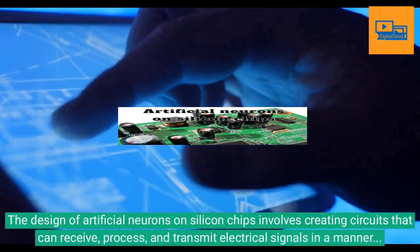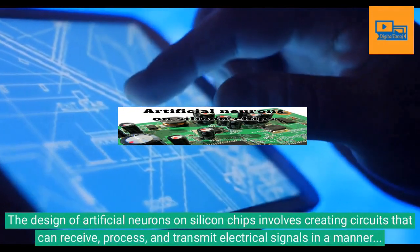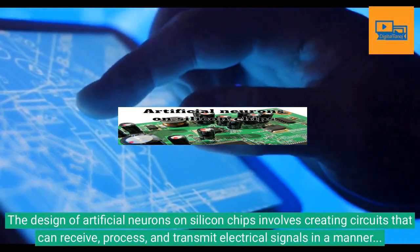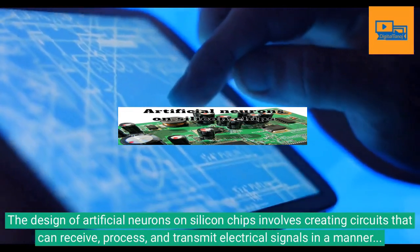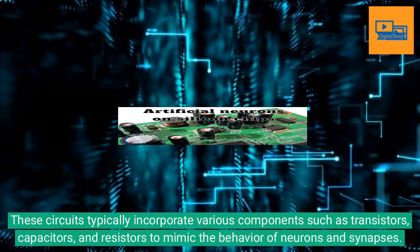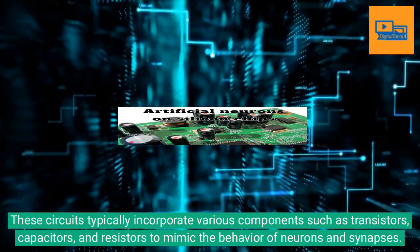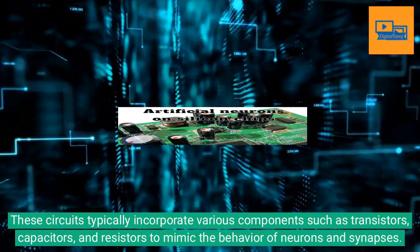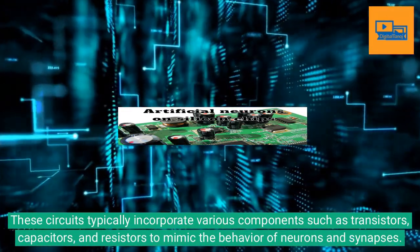The design of artificial neurons on silicon chips involves creating circuits that can receive, process, and transmit electrical signals in a manner similar to biological neurons. These circuits typically incorporate various components such as transistors, capacitors, and resistors to mimic the behavior of neurons and synapses.